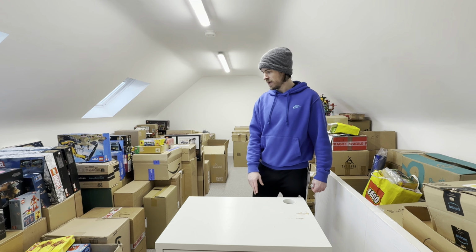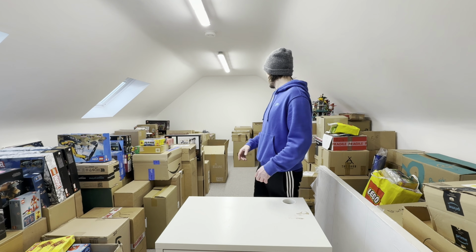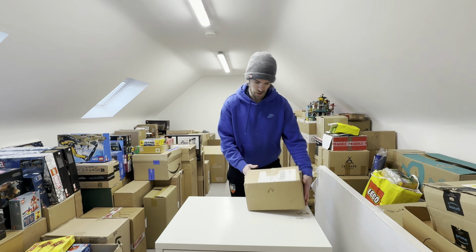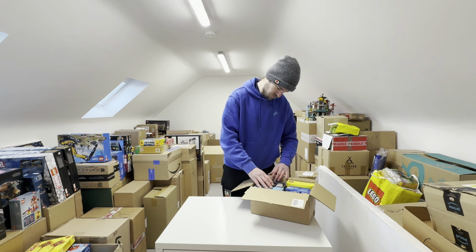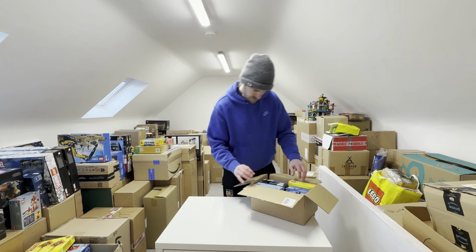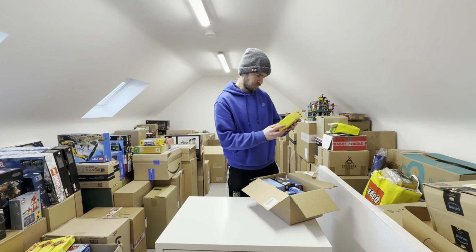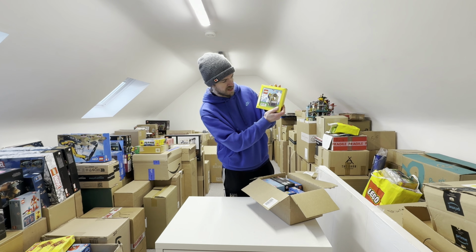So rather than me ramble on now, I'll just pop over here, grab the first little box, and we'll have a wee look at what's inside. Okay, so lots of little smaller sets in here, varying conditions, so let's have a look. Okay, first up we have set number 6373620.